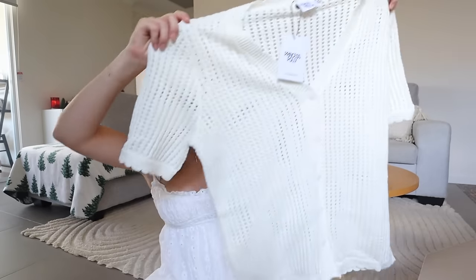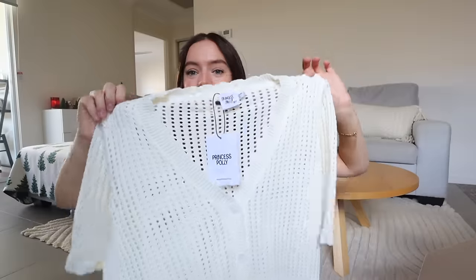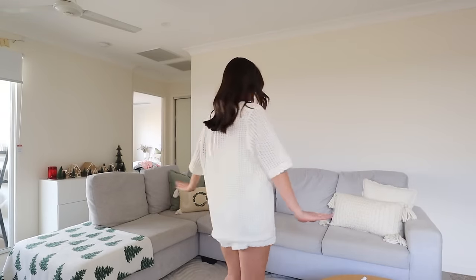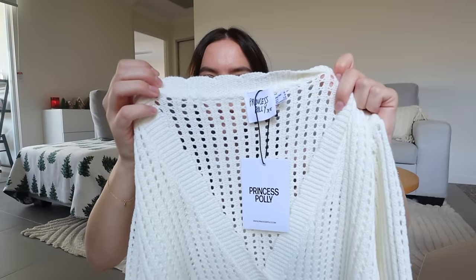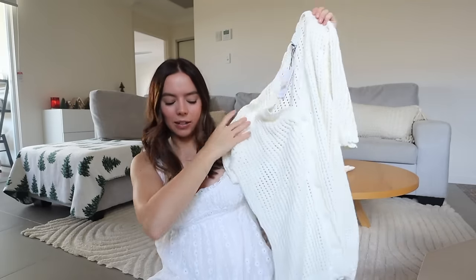But this is the top. So it's like this little button up. Isn't this so sweet? Oh, I just think this is so cute. It's almost like a cardigan, but like a short sleeved little top. Oh, and if you look really closely, the top of it is scalloped. Again, with the little bikini underneath, so cute.